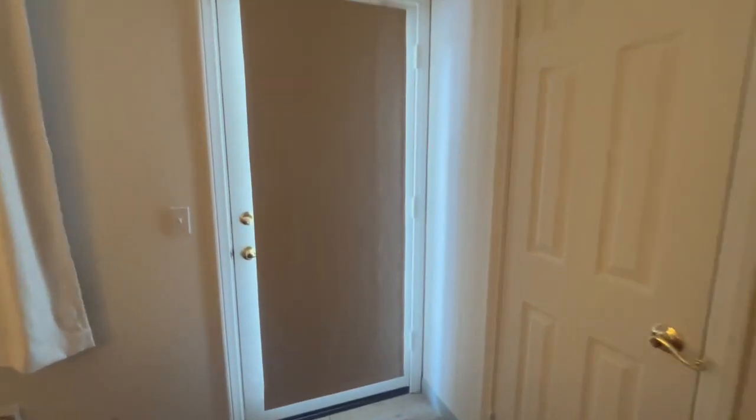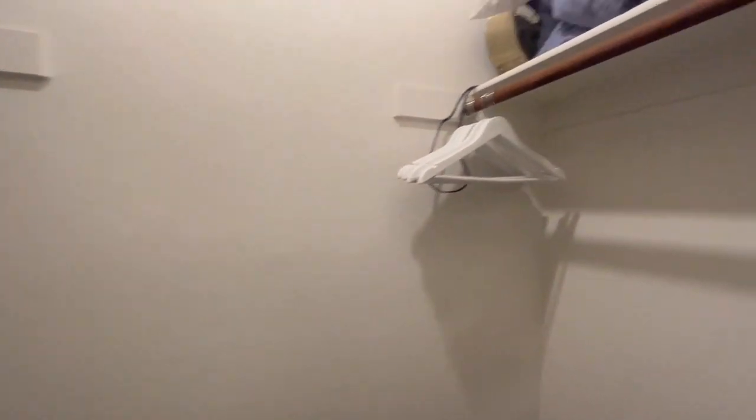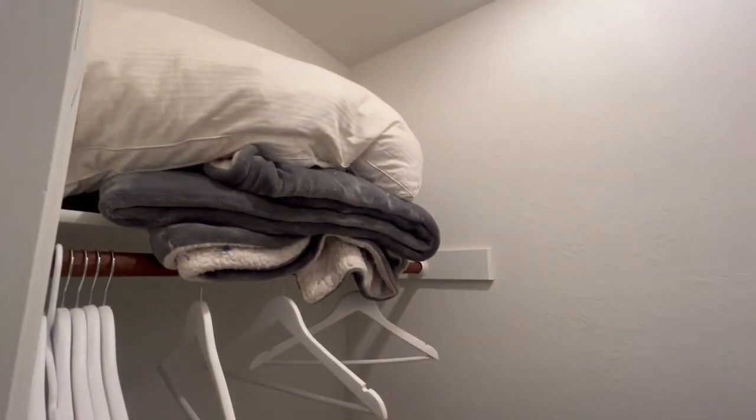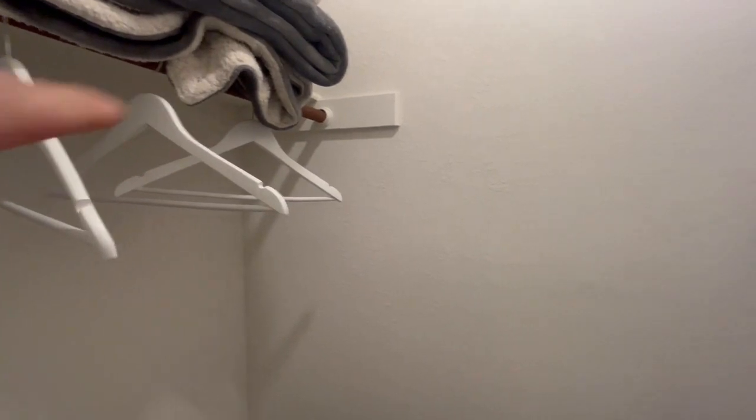We've got a TV, dresser, and this one has been really hard to get into because it's typically rented all the time. So really nice that I was able to come by and showcase it on a weekend. So here's our closet space. We got a his and a her side.